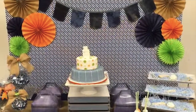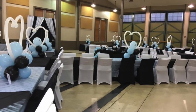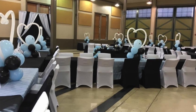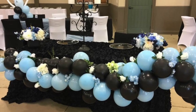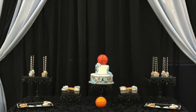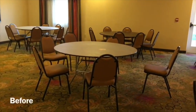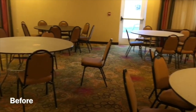So that was that. And then I don't know if you guys remember this shower from the video that I almost ruined my reputation. Well, this is where I started adding decals on my balloons using the Cricut. And I did my first backdrop, and I was doing balloon runners way back then. I also did lots and lots of transformations.